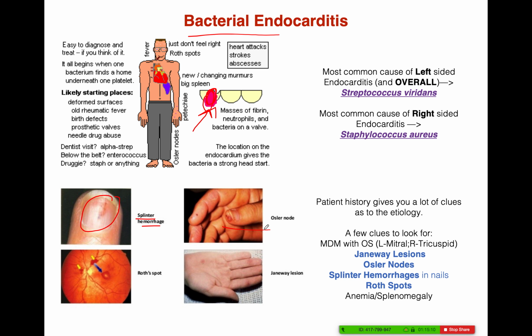Osler node, same thing. Just a few little bacteria get shed off. They make it into that supply of the finger and give us the Osler node. Janeway lesion, same thing. Roth spot in the retina, in the back of the eye, same thing. We just have bacteria getting caught in tiny little capillaries. Okay, great. So the most common cause of left-sided endocarditis is going to be strep viridans. The most common cause of right-sided endocarditis is going to be staph aureus. And we really need to look at the patient history.